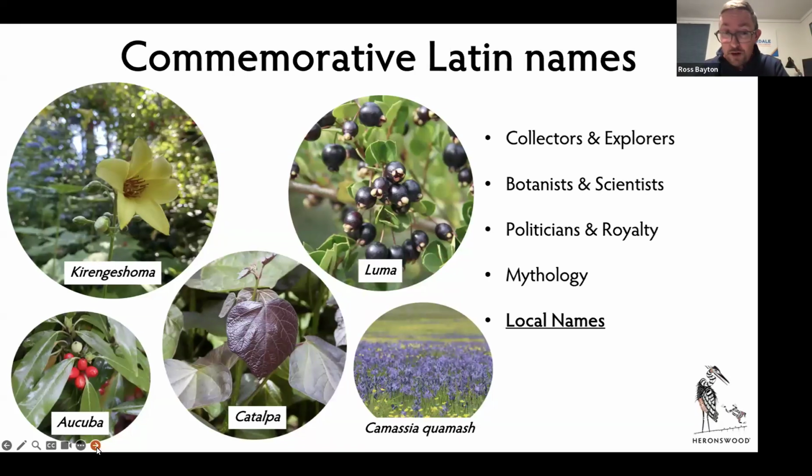Catalpa is a Native American phrase. It's a word that comes from one of the Algonquian languages. Camassia quamash, both of those words come from the same native word camas, effectively, for this bulbous plant. And Luma apiculata is a Chilean myrtle, and Luma is the native name from the indigenous community in Chile.